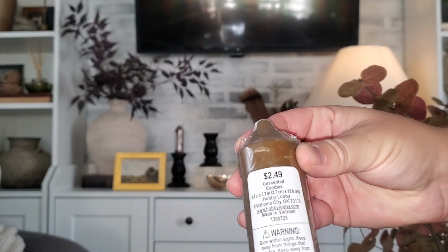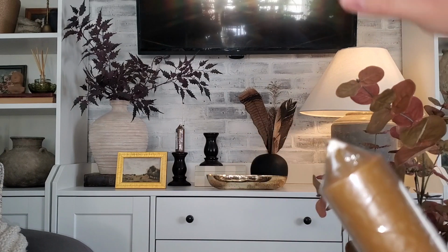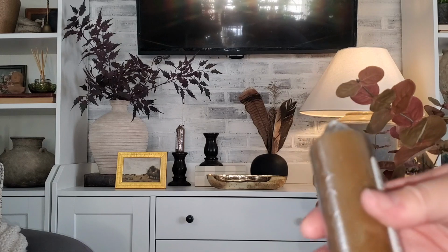I got these from Hobby Lobby as well. They were $2.50. Just gonna unwrap them and then stick them in those candle holders that I thrifted.